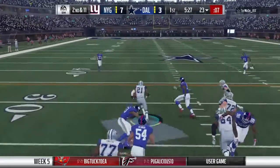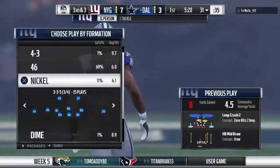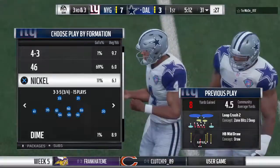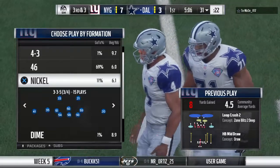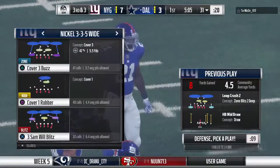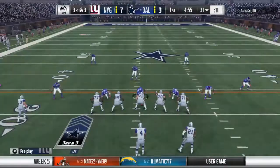They go to Elliott again. Gets around him. And a nice run past the 30-yard line there. Eight yards there on the carry, and now they're left with a much more manageable third and 3. They brought in an extra defensive back here, so probably not expecting a run on third and 3. A good call.